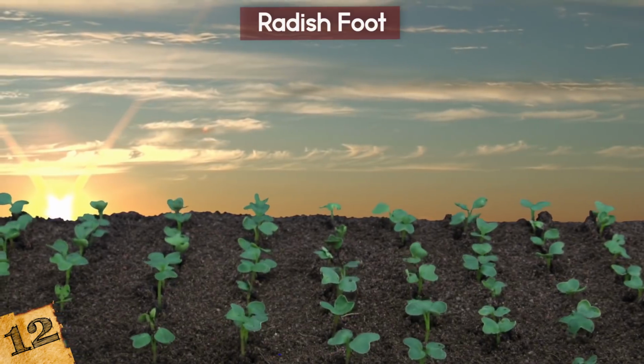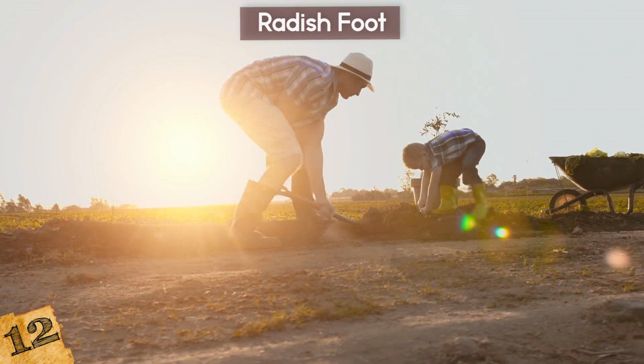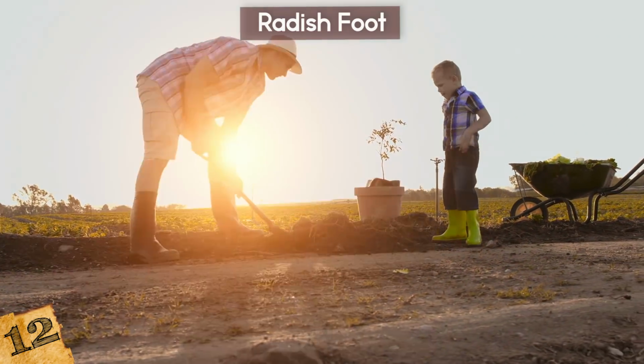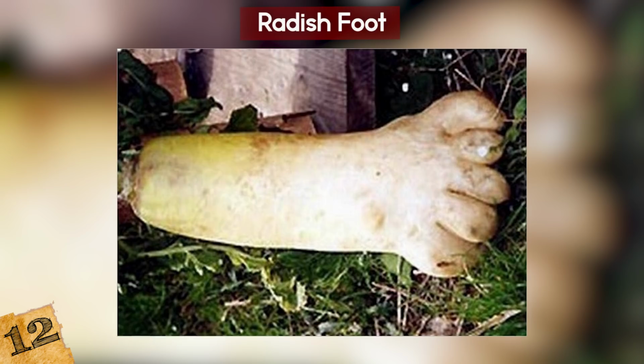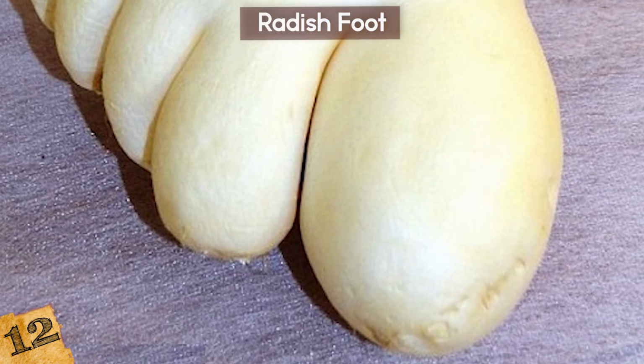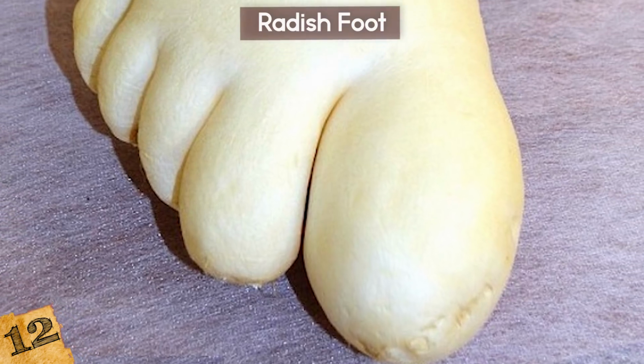However, you can't deny that it looks creepy. I mean, imagine you're a farmer and you pull this out of the ground and you see the toes. How would you react? This thing is weird. But then again, I have a low threshold for scary things. Can I also note that the radish has a very, very big toe? Am I the only one to notice that? Anyone?